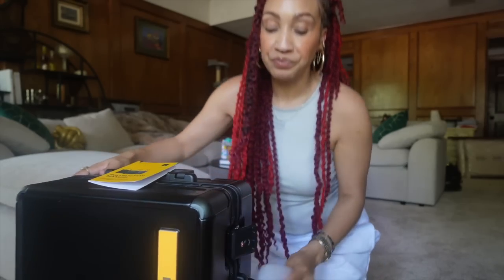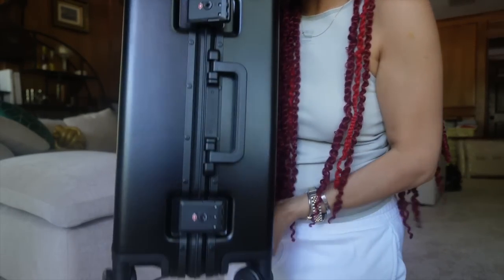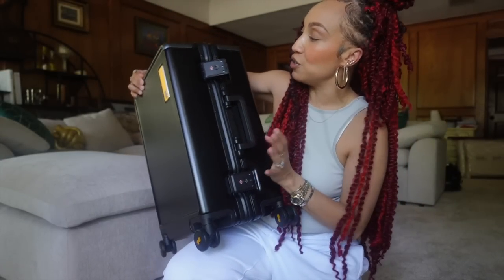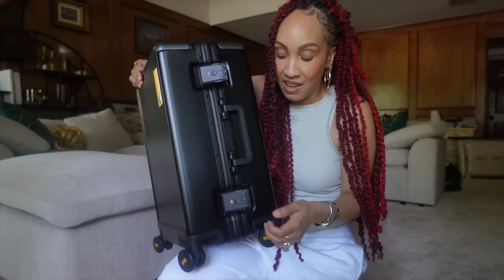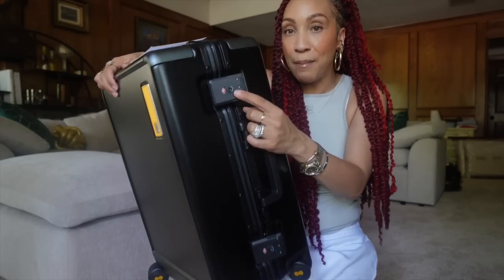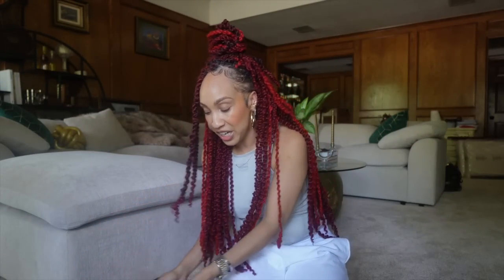I do also want to point out, for this particular one, it does have this lock mechanism right here. So it's not like the normal zip situation of my other Level 8 luggages. So you just press in on the sides. It does have that passcode lock right there, and then it just opens just like that. It does have interior compartments for storage. I'm gonna go ahead and bring you guys down so you can see it a little bit more closely.